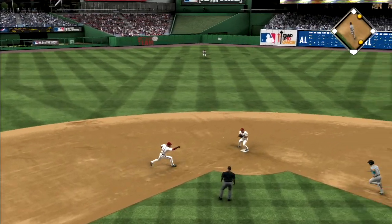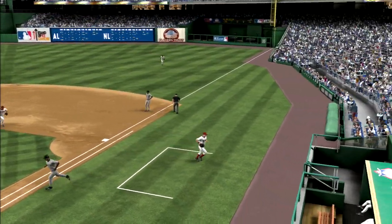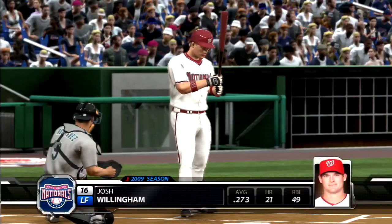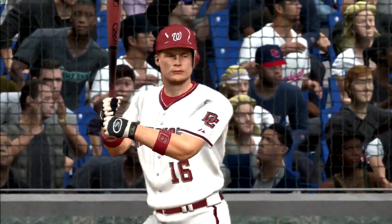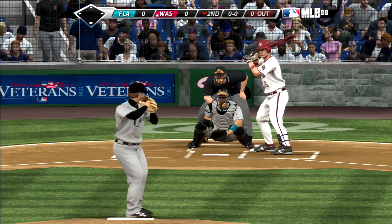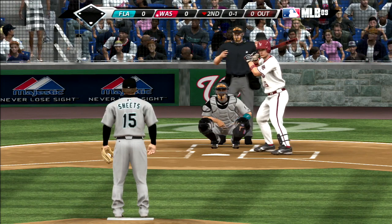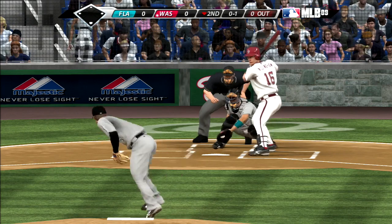Now a ball hit out to Guzman. This could be 2. Belliard for 1. On to first as they get the double play to get him out of the inning. So nothing happening this time around. We'll go to the bottom half of inning number 2, and we are tied 0-0. Josh Willingham will start things off in the bottom of the second. Starts him out with a curveball for a strike. And he's got that thing moving pretty good here in the first few innings. Ball one.